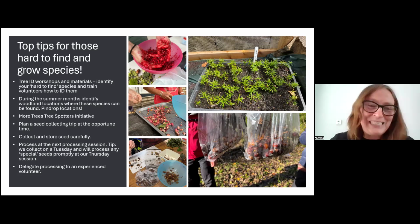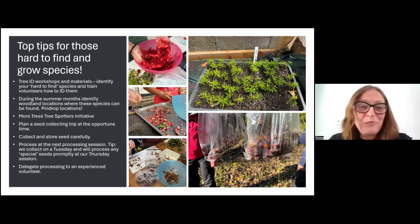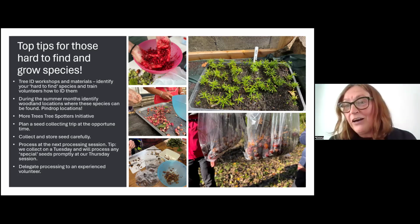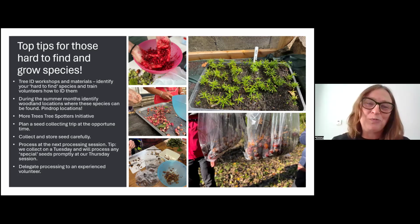And what I would say, and this is from experience, is that if there are seeds that are important to you, then delegate those potentially to an experienced volunteer. I have had some very, very tiny seeds go down a drain. So yeah, that's a top tip.